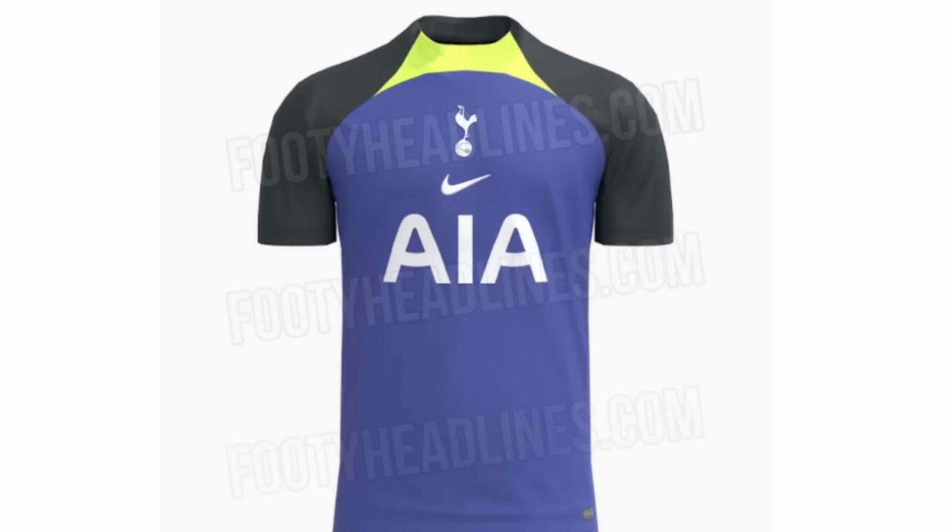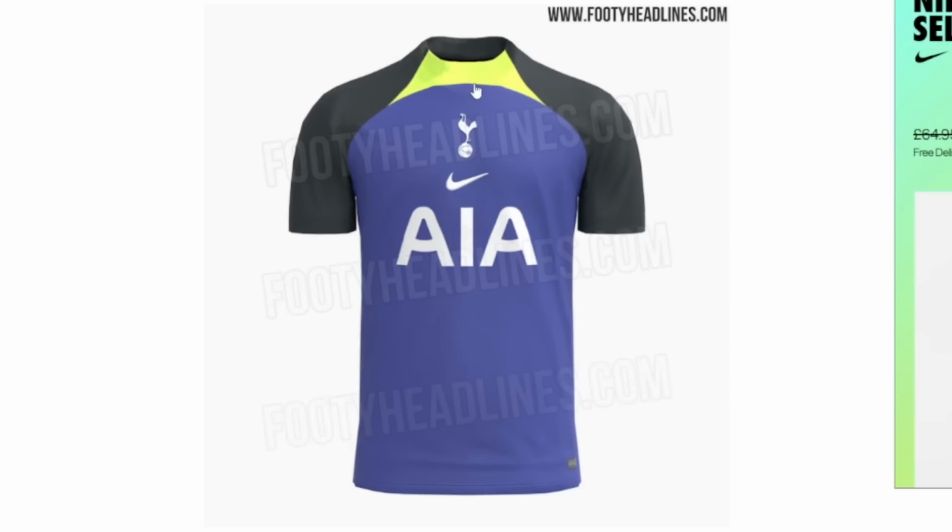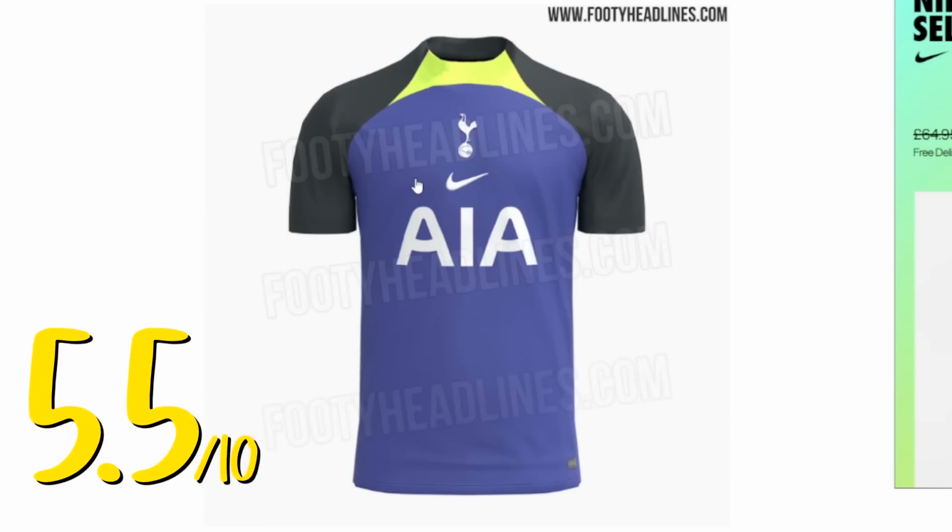This away kit's terrible. I'm gonna be totally honest with you. Nah. This is where the Nike paneling looks horrible. I'm quite a traditionalist when it comes to kits, I feel. So when you start putting purple and fluorescent yellow on, and it's all semicircles and that, I'm just not there. This is probably like a 5.5 out of 10.